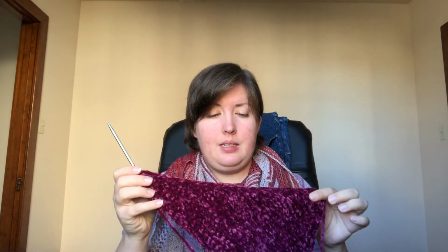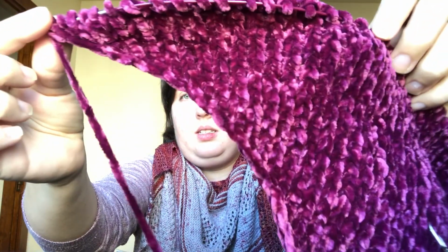And let's see, then I have one ball of a light pink color, and I'm going to pick up stitches around the edge of this and knit on some type of border. I'm not sure whether it'll be a sideways border or just maybe some pretty garter stitch around the edge. And you might be wondering, in all of this clumpiness, how in the world can you see to pick up a border on that?